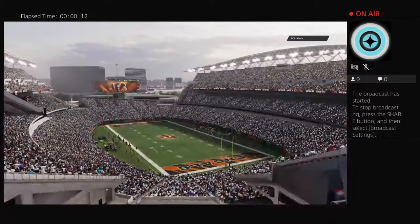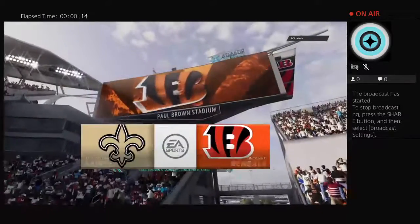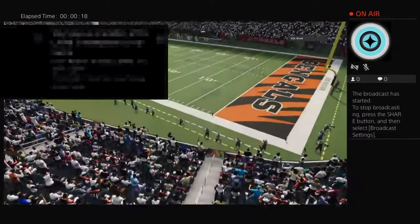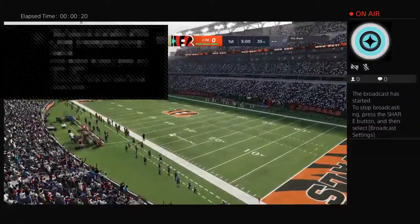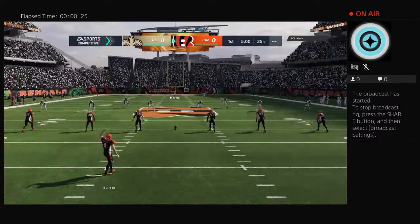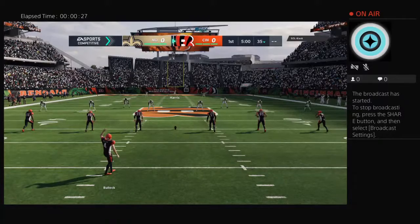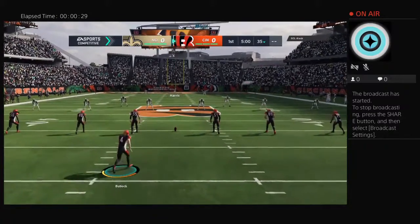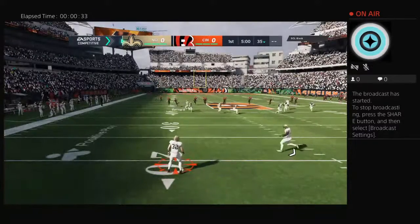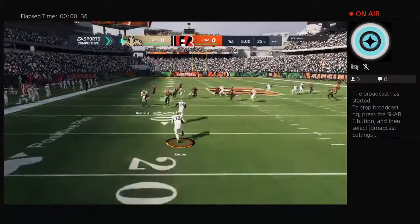The NFL on EA Sports brings us to the banks of the Ohio River and Paul Brown Stadium in Cincinnati. The enthusiasm of this Cincinnati crowd was in full effect a moment ago as their Bengals took the field, to the delight of this sold-out crowd. And they're all set as they'll match up with the New Orleans Saints. Here's Randy Bullock now to put toe to leather. And we are underway from Cincinnati.